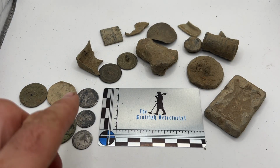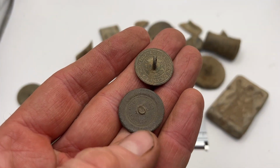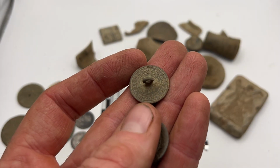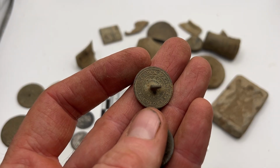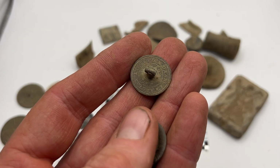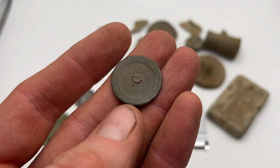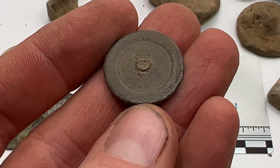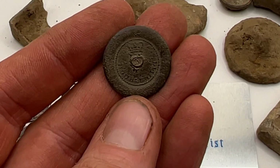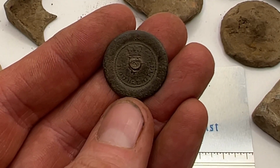Then I've added in all of the dross and such like, everything that's basically not aluminium and not lead. We've got a couple of buttons, probably 1800s. This is the one that's the orange gilded gold colour, I think it was. This one here, any further detail on the lettering? Let's try and get you in the light. Doesn't really work, does it? There you go. That's probably about as good as it gets.